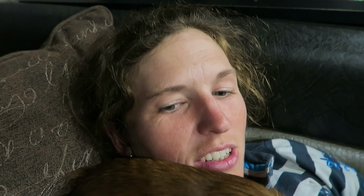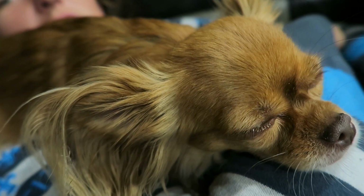I have a pocket. What's it called? Shawl.